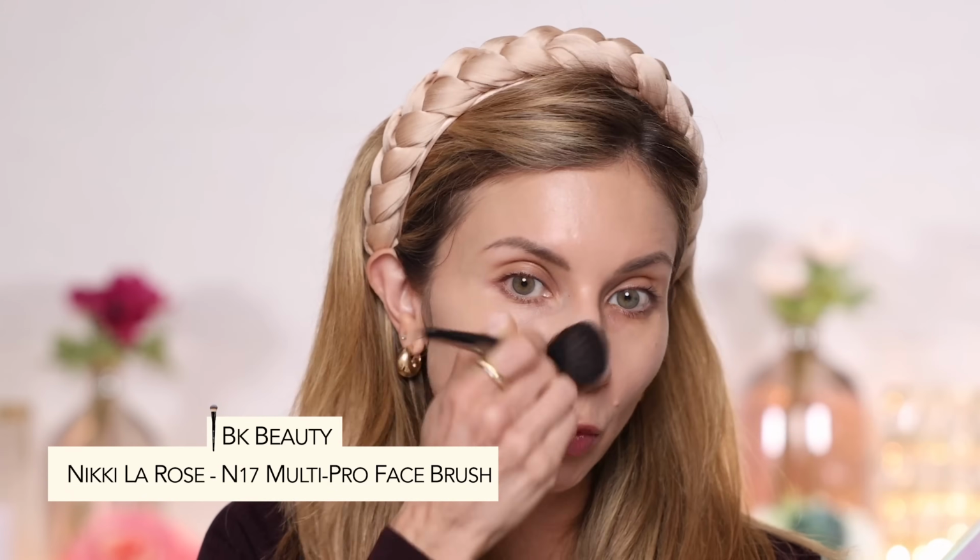I love it. I'm the shade Light Beige. I don't know if I tried the original formula before they reformulated it, so I don't really know how I can compare it to that, but I'm just gonna use the N17 and I'm really gonna spread and sheer this out. Since I already put the Doll 10 product down first, I don't need a lot of this product and I don't need it to be full coverage. I really just wanna sheer it out.